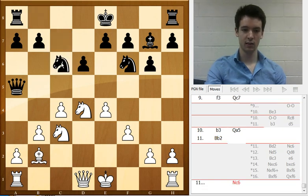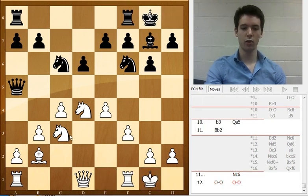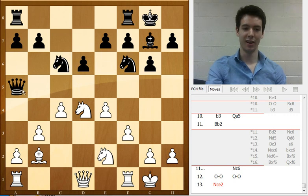Okay, bishop b2, knight c6, castle, and now Carlsen decided to retreat this knight from c3 to e2, maybe to stabilize the center knight here on d4. But you can see that the white pieces are not really active, they're not playing really harmoniously together. So you could say maybe that Anand won the opening battle. But this, of course, doesn't mean really anything, because the middle game is of much greater importance than the opening.